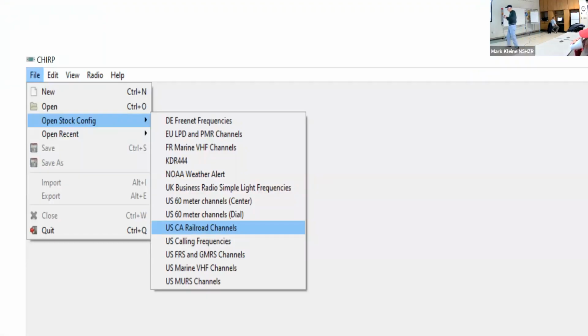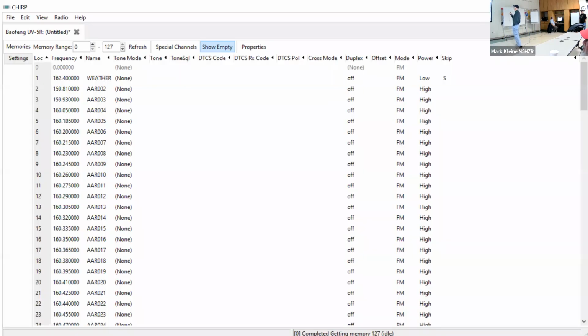Okay, if you have one of these wonderful little Baofengs that you don't have anything else you want to do with, and I know a lot of us have gotten them and graduated to better radios, if you go into CHIRP under the stock configuration menu under files, there is a USCA railroad channel selection. Next. And you can just upload all of the radio frequencies for railroading. One thing that you probably should do in this column is to go into the duplex column and turn it off. That way you can't key up accidentally in the band. So if you're going to use it as a scanner for any scanner function, none won't do it. But if you go duplex off, then you won't accidentally key up and cause anybody any grief.